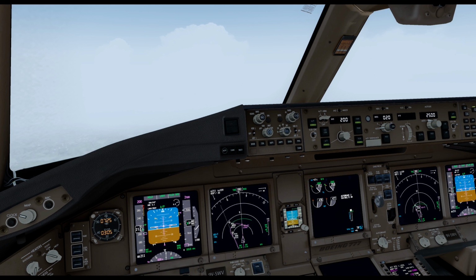693, contact departure, 1244, good. 1244, good, 693. Tower, good afternoon, runway 31. 622, good afternoon, cross runway 31, hotel 1. Cross runway 31, hotel 1, 622. Flaps 5. Speed check, flaps 5. Philippines 407. 702, good afternoon, cross runway 31 for hotel 1. Cross runway 31 for hotel 1.